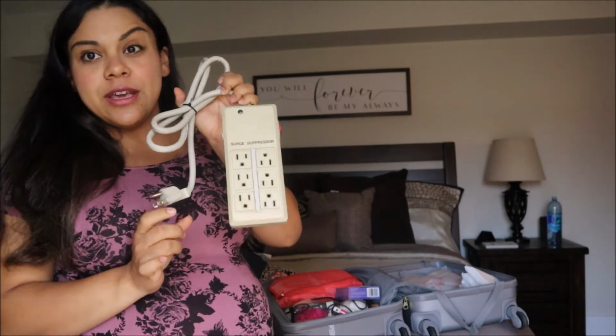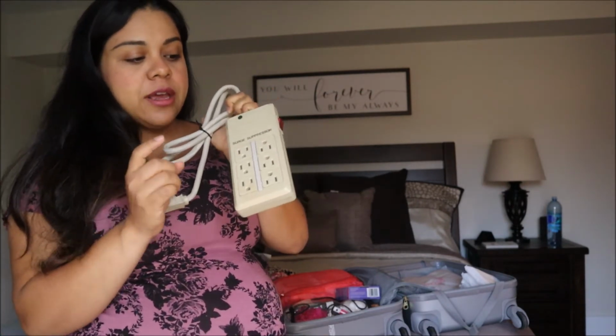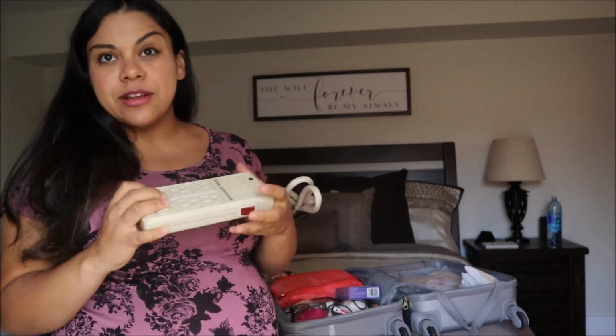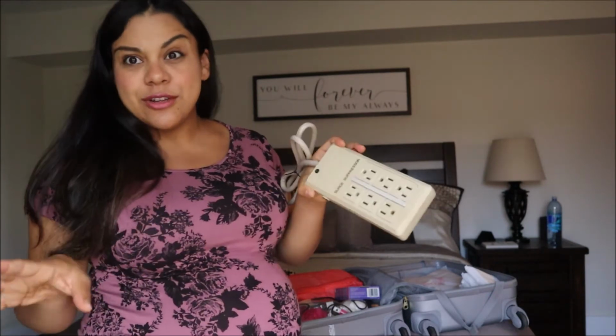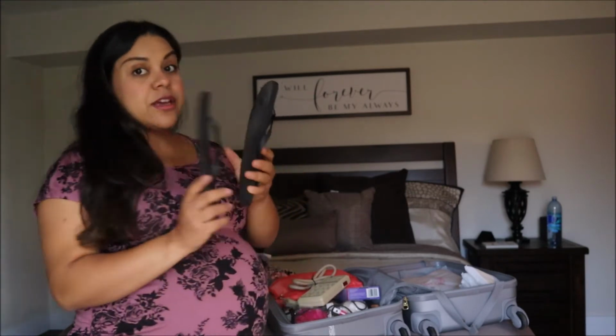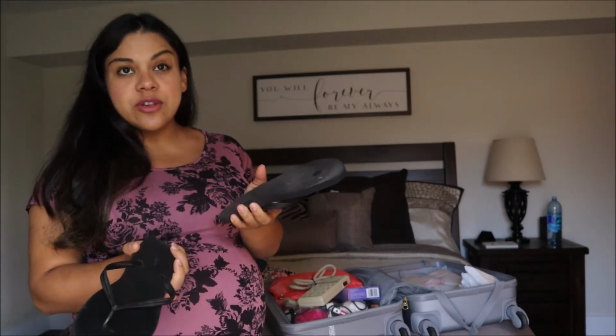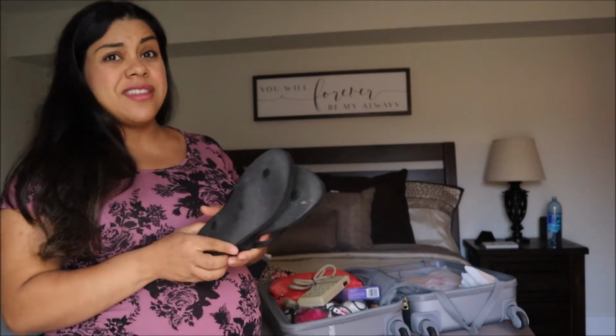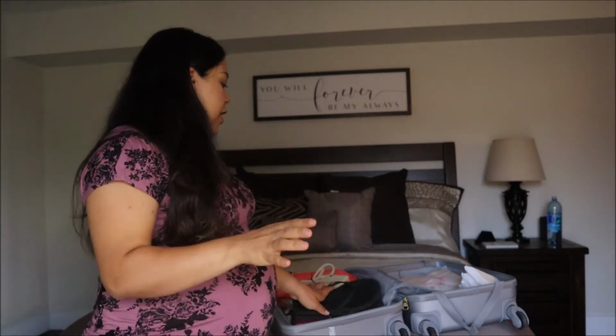I'm also taking, my hospital recommended to take one of these surge protectors, so you could just plug it in and then charge up your cell phone, camera, whatever. I'm also taking flip-flops so I could use in the shower. Other than that, I think I'll just be in those grippy socks and call it a day. I am not a complicated person.